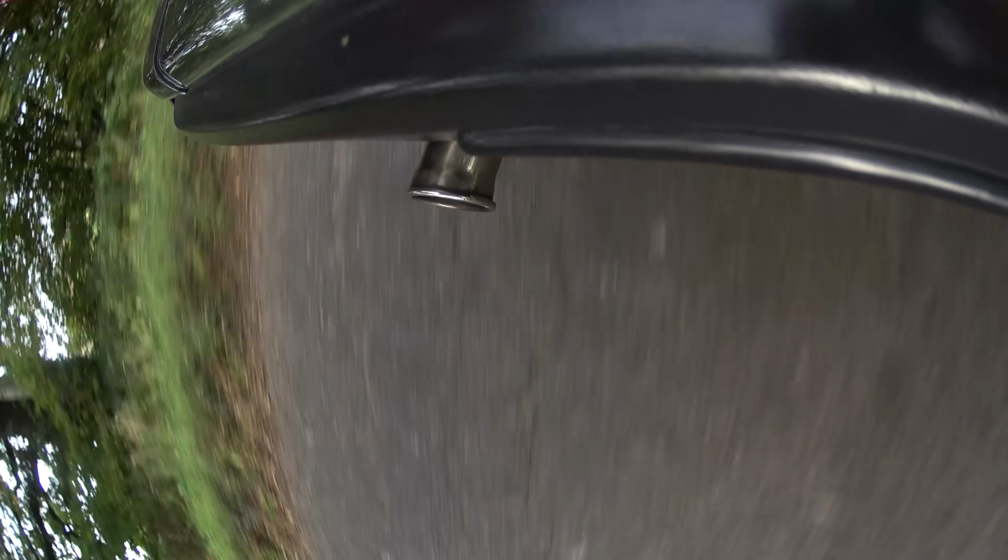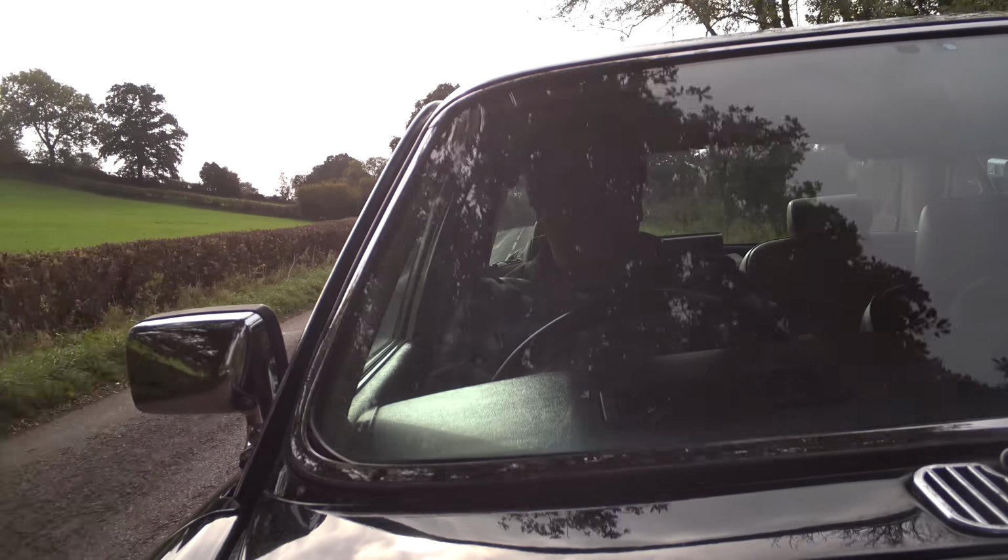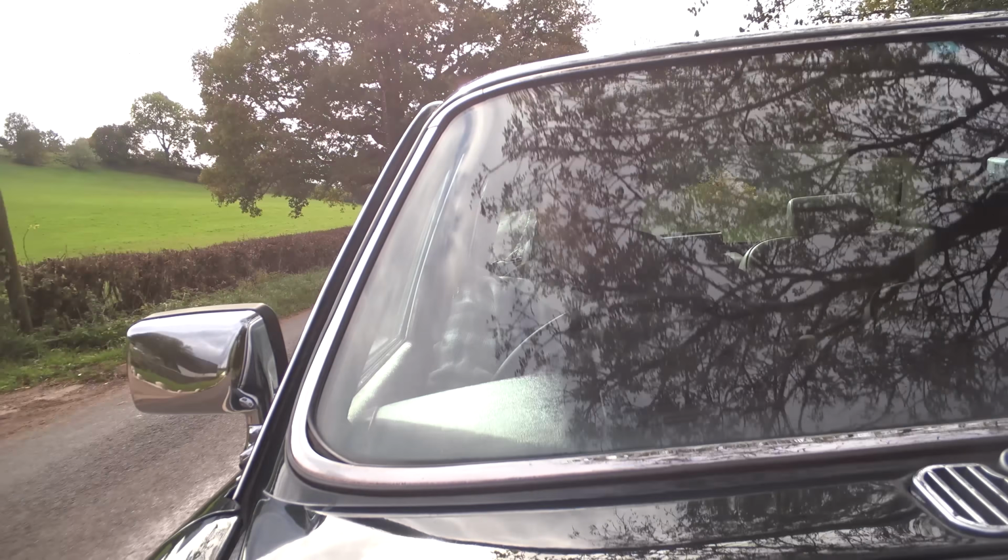This actually is a little firmer than the XK. Only a little, just the littlest amount. Seems to have better body control too. It was really quite surprising.